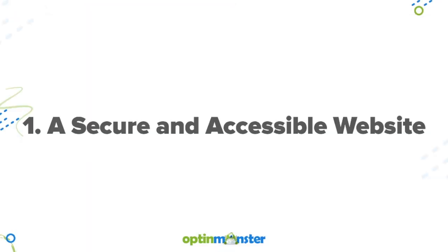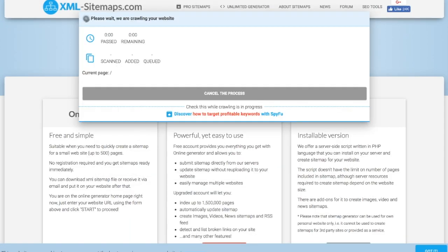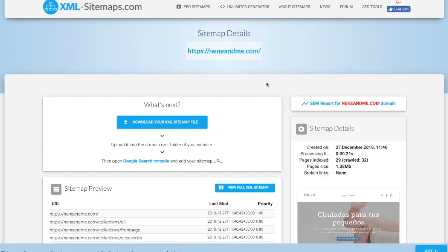First on the list, and one of the top factors, is a secure and accessible website. First off, Google has been promoting better web security for many years, introducing HTTPS as an SEO ranking signal in 2014. If you haven't enabled SSL security on your website, it's time. Next, Google's bots need to easily be able to reach and crawl your URL. In other words, Google has to be able to visit the URL and look at the page content to start to understand what your page is about. To help it do so, you can generate a sitemap at xml-sitemaps.com. If you have the Yoast SEO plugin on WordPress, it will also generate a sitemap for you.